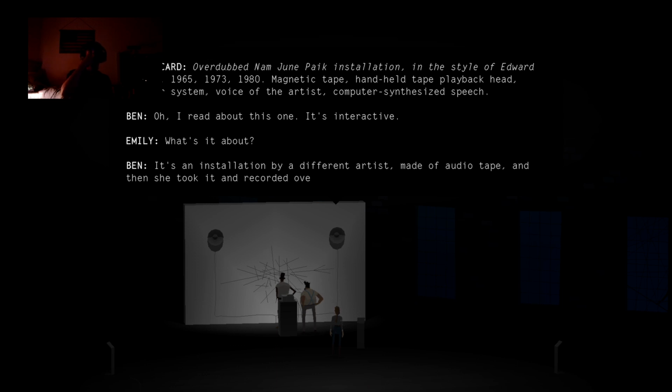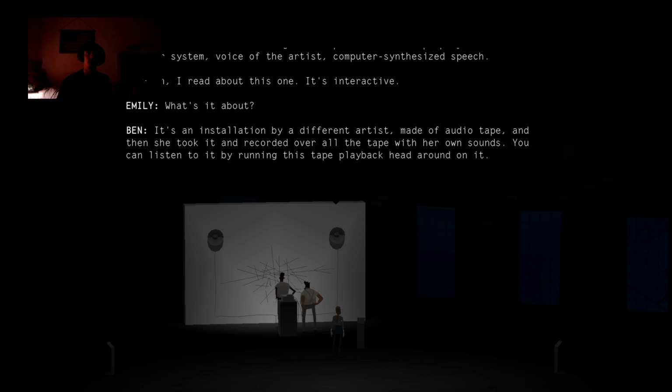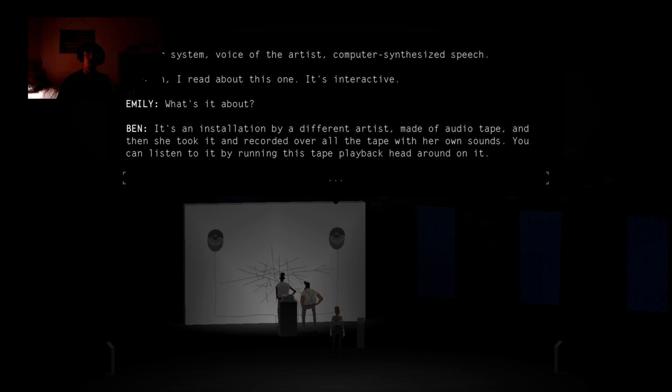It's an installation by a different artist made of audio tapes, and then she took it and recorded over all the tapes with her own sounds. You can listen by rubbing the tape, by running the tape backward, or running this tape playback head around it.